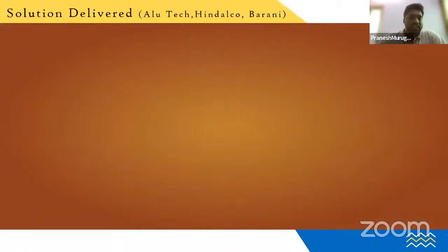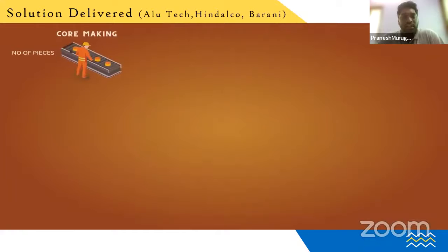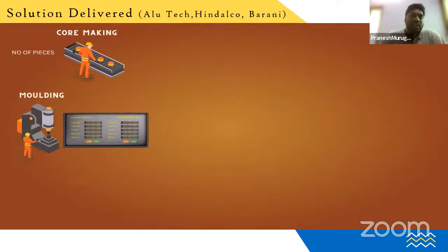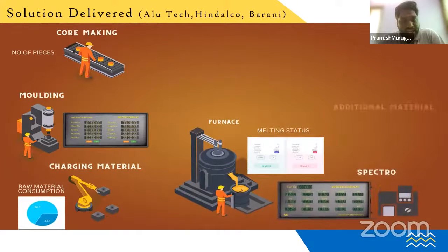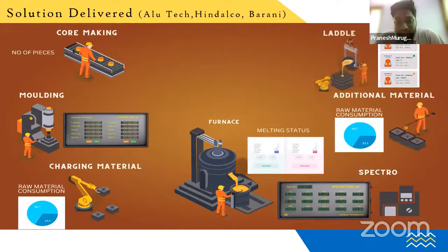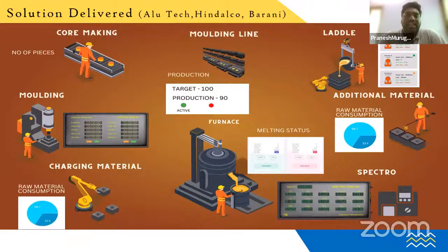Here you can see the video of the factors included in these casting units and the key data that we are providing in the KPI model. You can see the number of pieces, the data available in molding, and the real-time melting status. All of this is real-time data that comes from different machines and different departments of the core industries. We gather all this data in a single software mechanism, and then provide usable data to the ERP or any kind of system that the customer wants to integrate with.